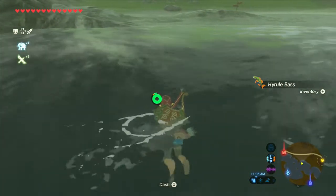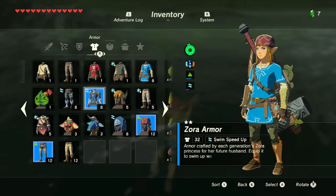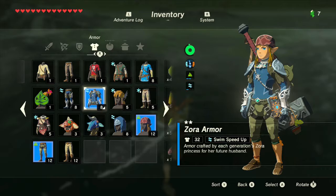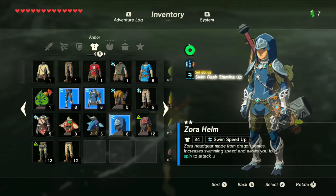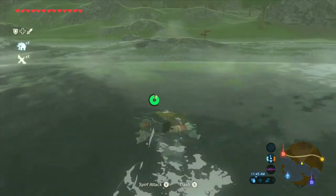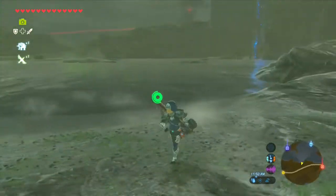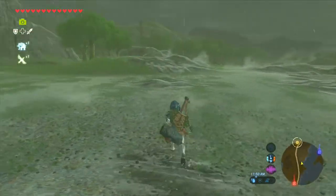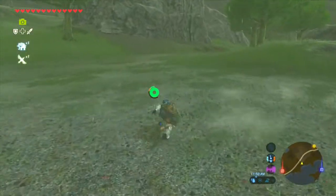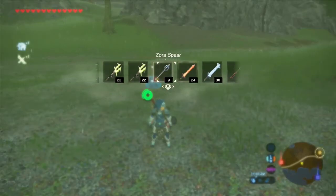Hyrule Bass. Probably should put my Zora armor back on. In fact, because I'm swimming. Yeah, wow, that barely uses up any stamina now. Cool. And it only seemed like there were Hyrule Bass there, so not really hurting too much. Oh no, achoo. Whatever will I do?